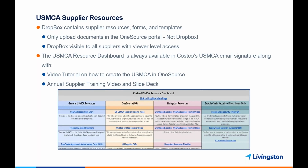The USMCA certificate should only be uploaded to one source. Dropbox is visible to all of the suppliers with viewer level access, so everyone can see the resources and download documents if they need to.